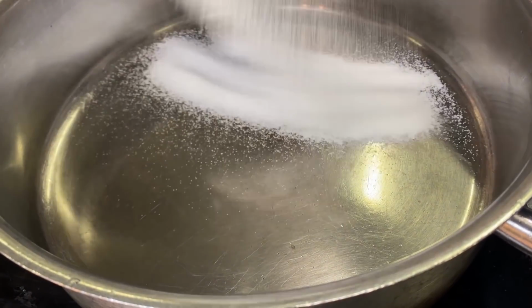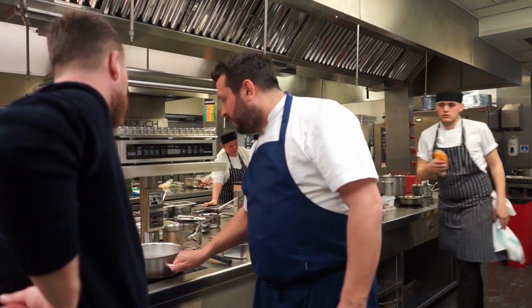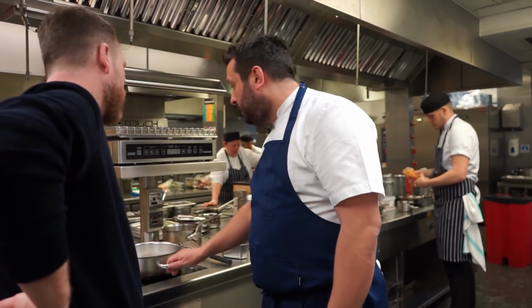Okay. So sugar will go in. Yeah. With the caramel, we don't want it to go too fast. We want to get a really nice, even caramel on there. So it's a case of just keep on it, keep shaking it. Don't stir it because it'll get stuck to the whisk. It'll start to crystallise.